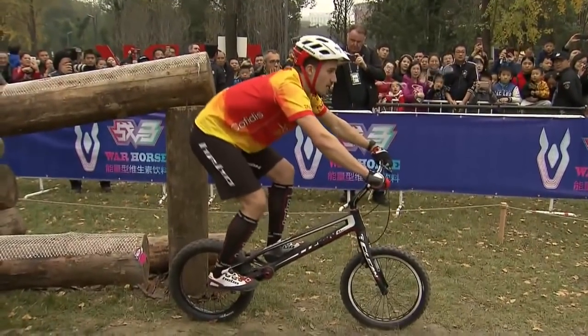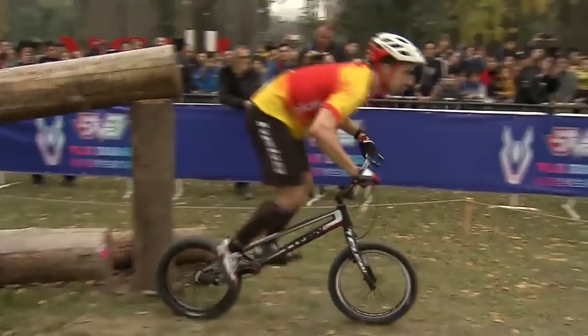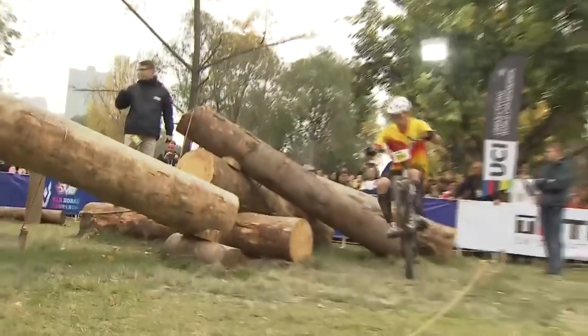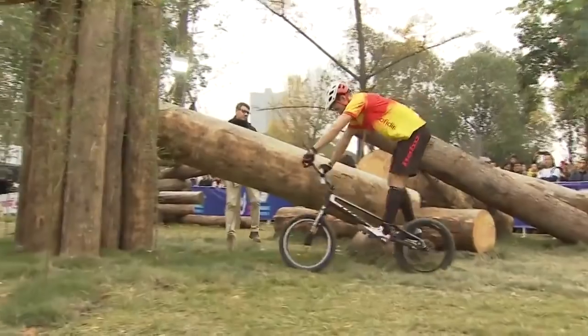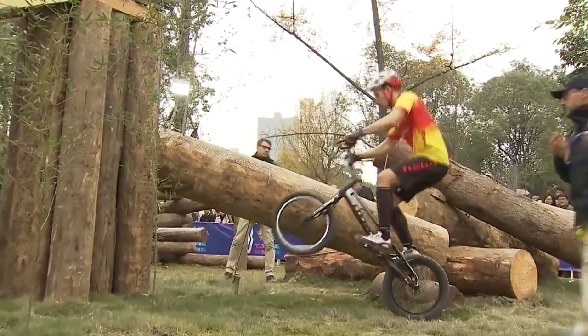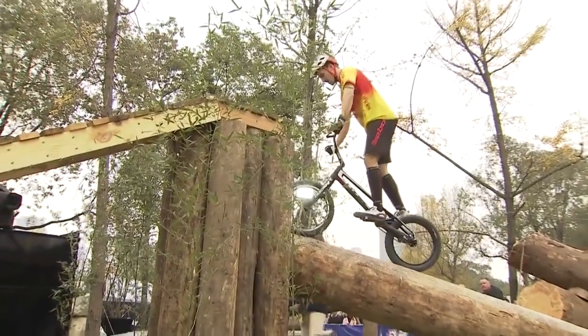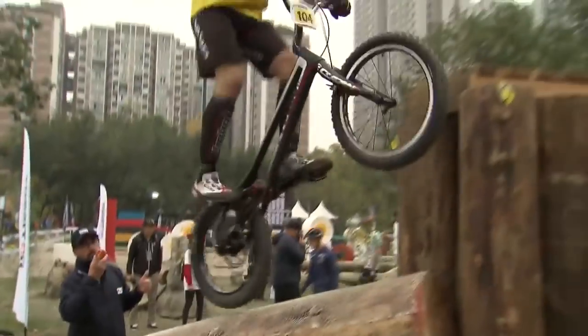So with this one, up to the front wheel. Let's see how. Oh, look at that! Nice. Straight to the back wheel. Just tap the front. That was really nicely done. Beautiful style there. It takes a lot of confidence to go for that one. You've got to know yourself, because if you don't make it up, you're just going straight over backwards.